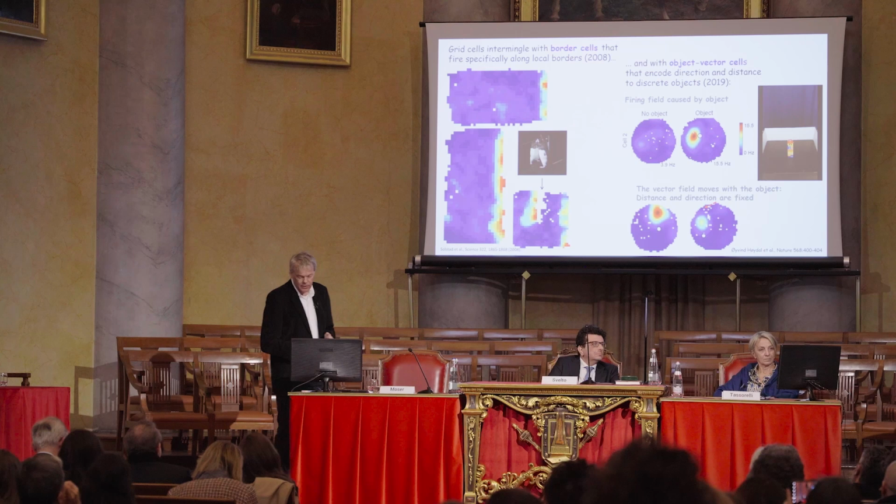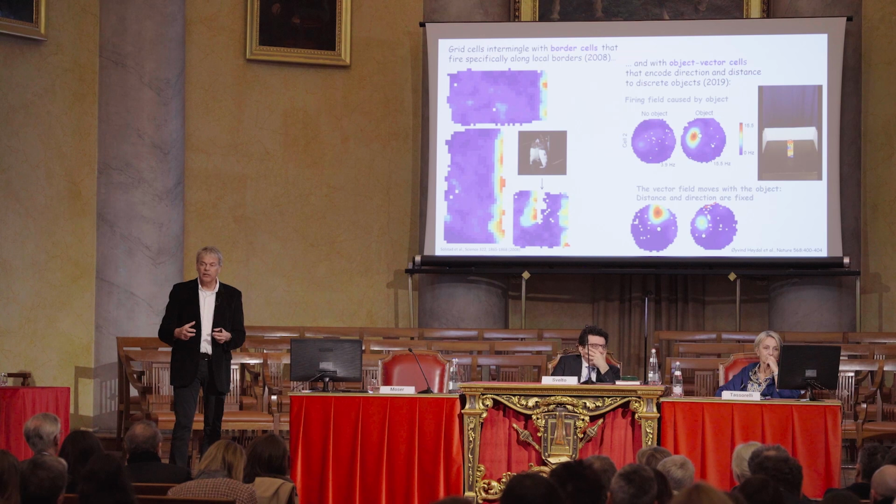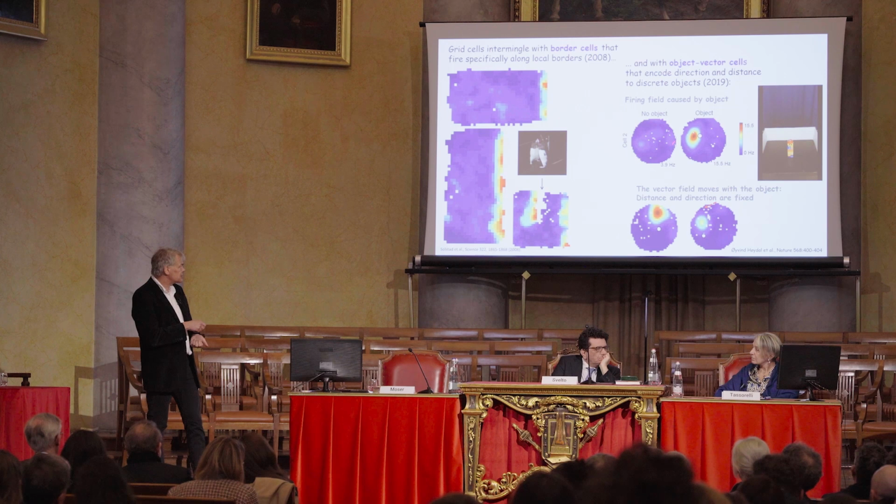And there are also other types of cells that we discovered more recently, which use a completely different way of expressing space. While the grid cells are like a coordinate system, these cells, which we call object vector cells, have objects as a reference. So what's an object? Well, for example, a Lego tower that you put into the environment, and then the rat is running around. That is such a prominent landmark that the mouse may be using it to decode its position in the environment. Those cells are then active at certain distances and directions from that landmark. So you can see an example here.